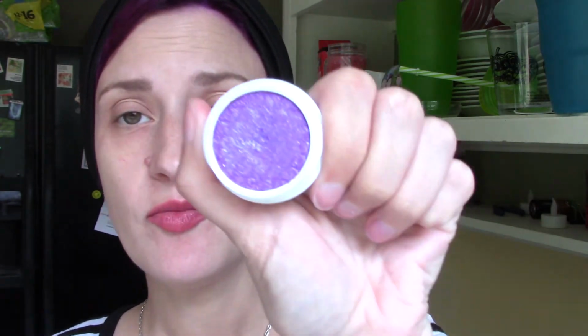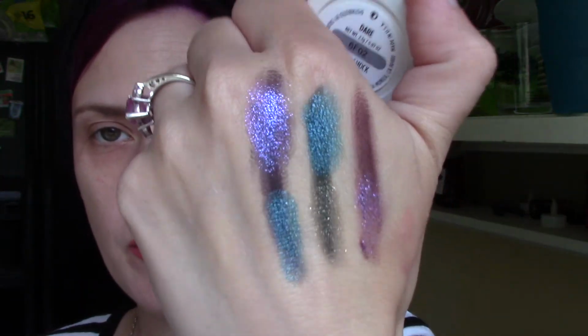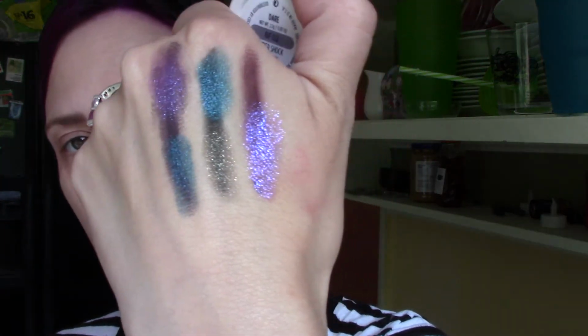Okay. All right. And then finally, last but not least, there's two. Dare. So if I want like a super vibrant purple, I've been using Dare, and I put that either over the purple one, that's it over the purple one, or I'll put it over the like burgundy one. So that's it over the burgundy one on this side. I feel like this is probably more detail than you guys really need.